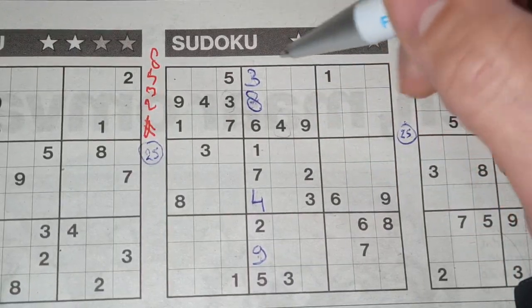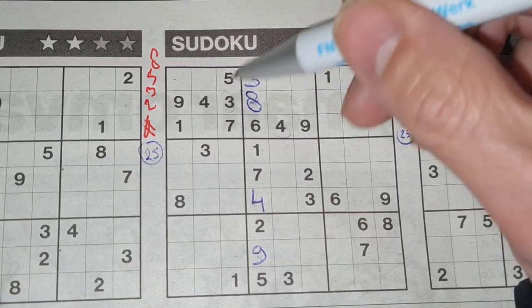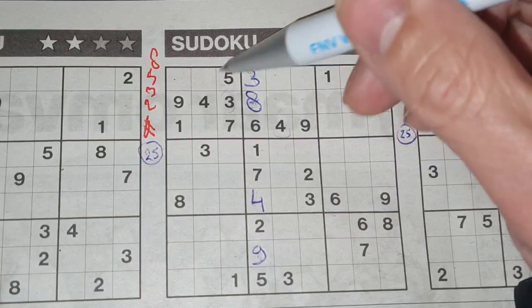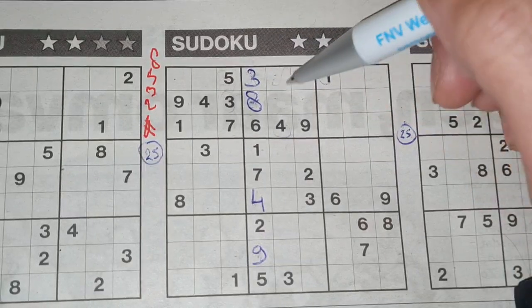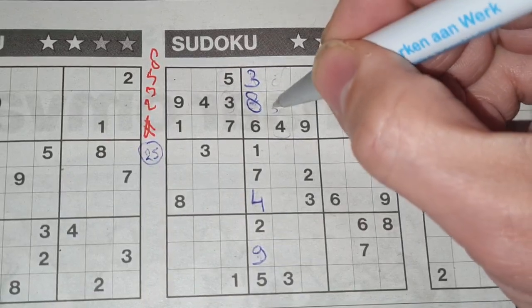Alright. 4 missing numbers now in this big square. 2 of those missing numbers are the 5 and the 1. We have a 5 and a 1 in the first row, so no 5 and 1 in these 2 boxes. The 5 and the 1 go in those 2 boxes.